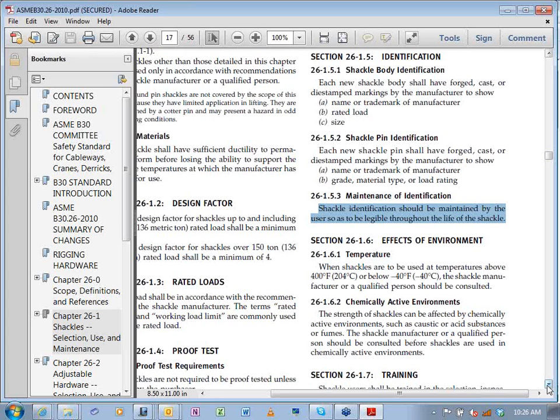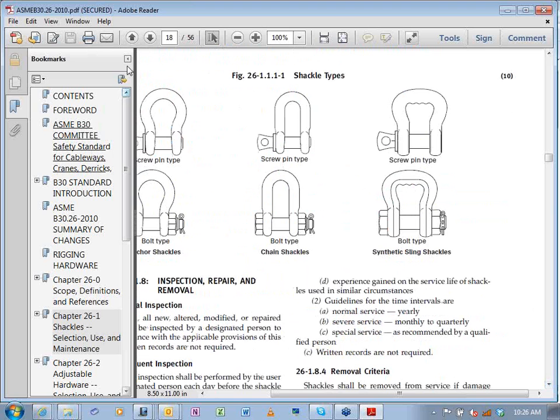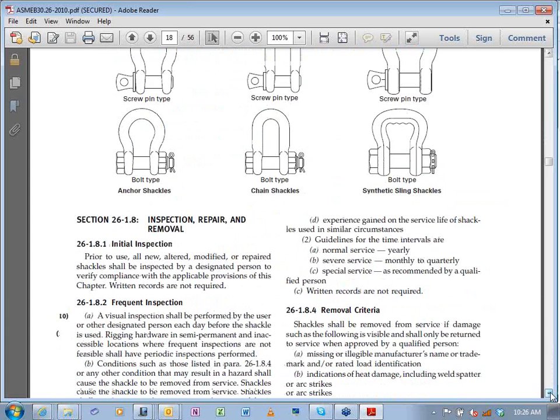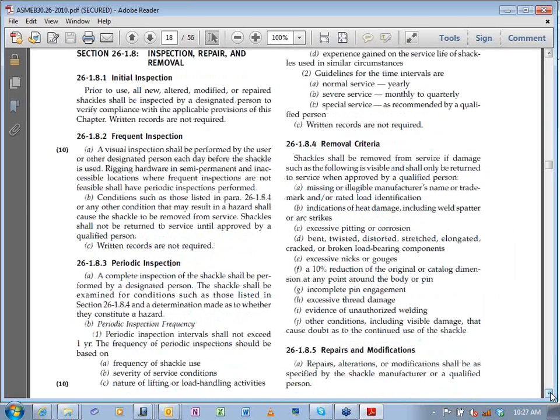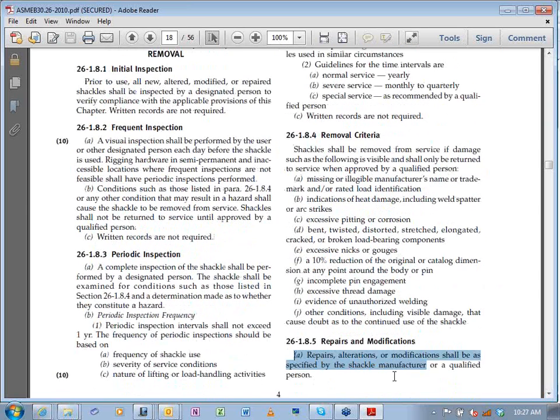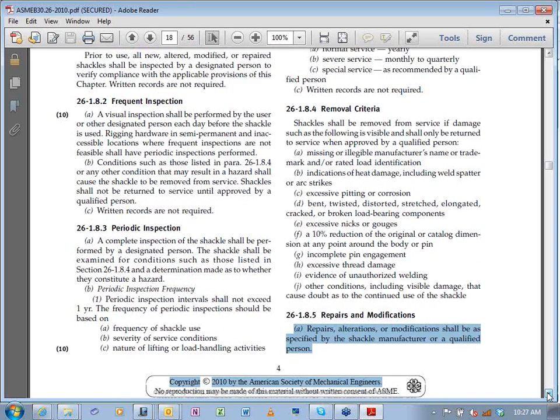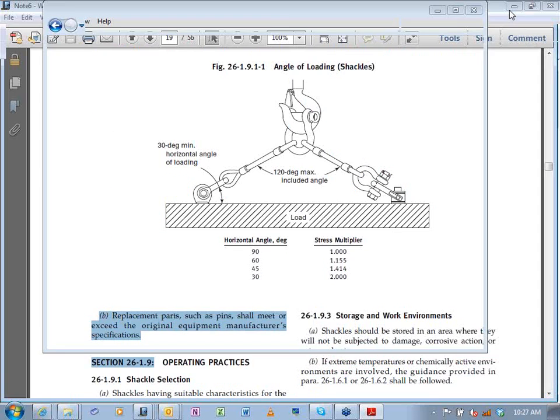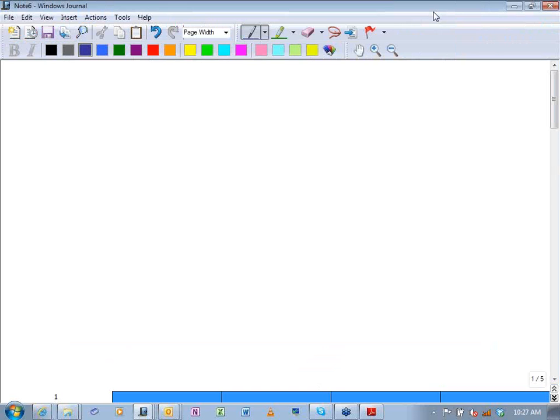One thing I really want to encourage you to think about, I'm going to see if I can pull this up, because we have an area that we want to be really careful of, and that talks about repairs or modifications. So repairs, alterations, or modifications specified by the shackle manufacturer or qualified person. There's a comment that has to do with that portion, and then replacement parts and pins and so on. I think what the key is, we would consider stamping a shackle in the field. We would consider that a modification.